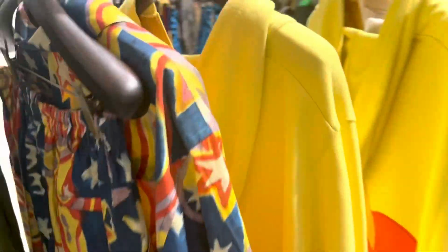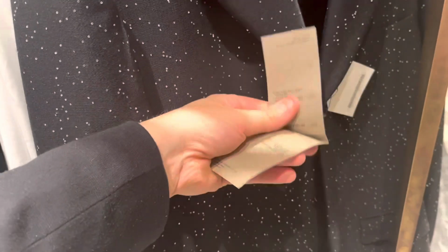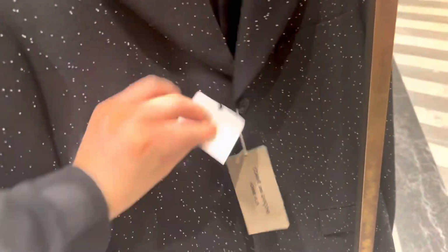Of course, I'm like a moth to a flame with anything bright. So I was straight here. Those were Marni pieces. The Comme des Garçons, fabulous. This is very much my style. I loved this jacket. I thought it was beautiful. Absolutely beautiful. There I am frantically looking for a price.